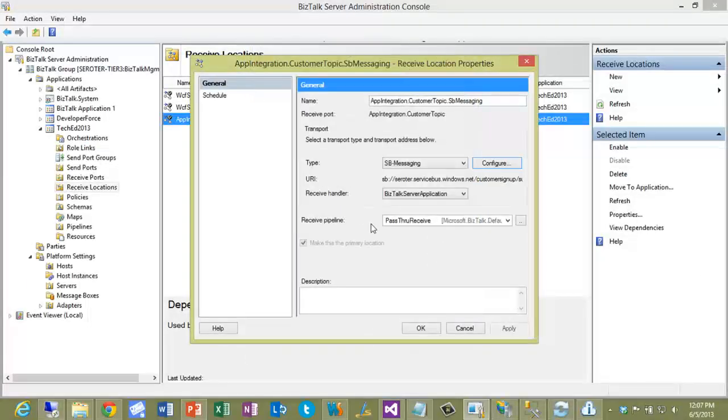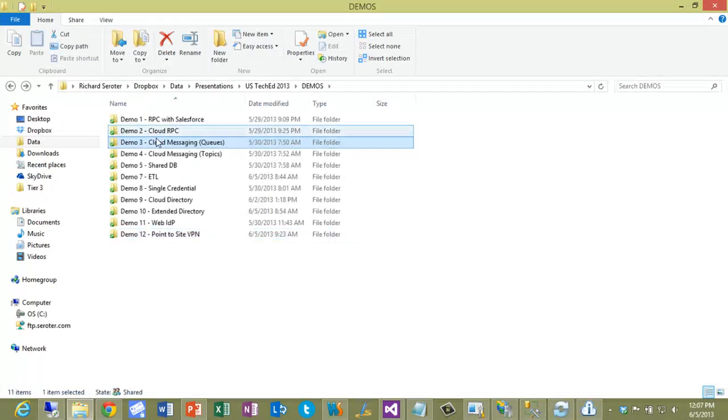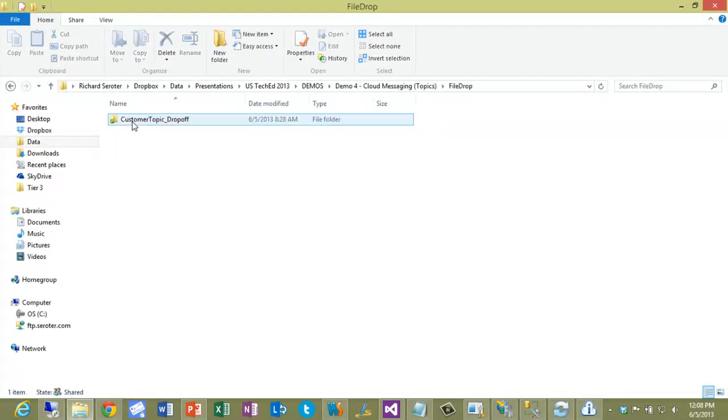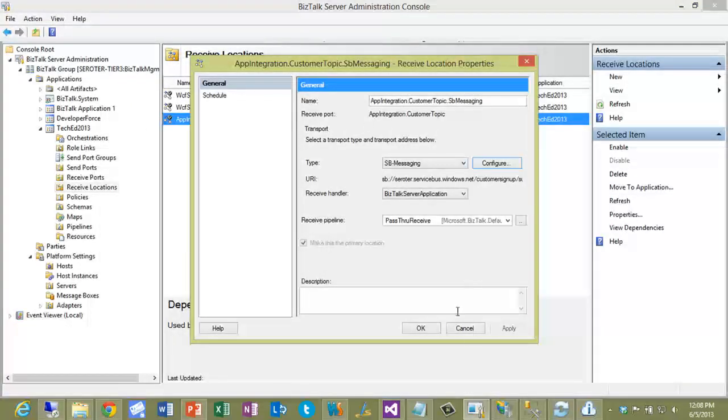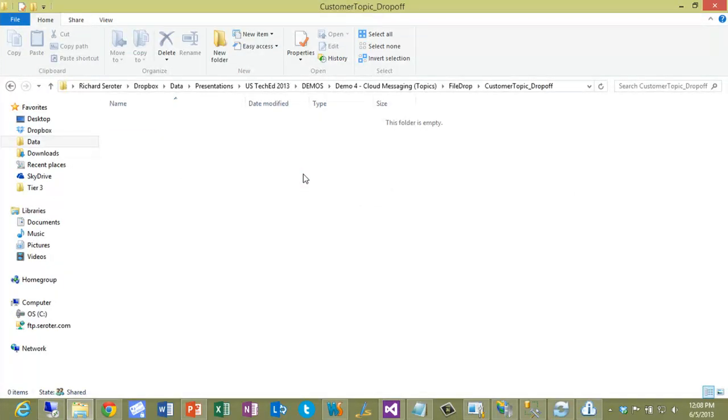So in this case, this is going to route it to a file. Let's make sure there's nothing on the file system right now, so you don't think I'm making that up either. So this is where it should drop a copy of whatever it picked from that topic. So if I come back here and start this thing up, I think everything else is started up, yep. We'll enable that.